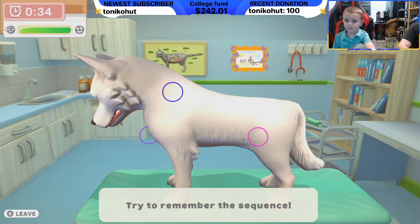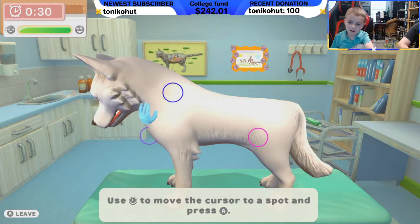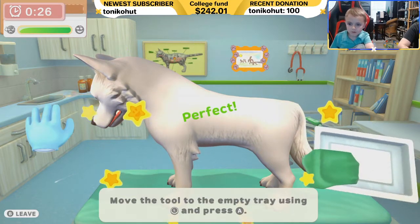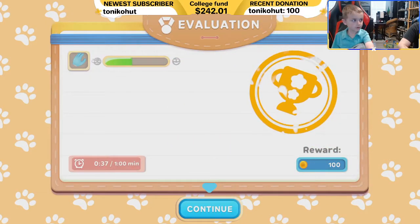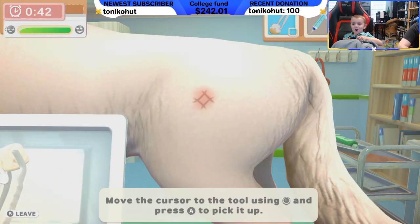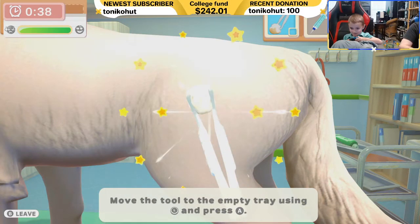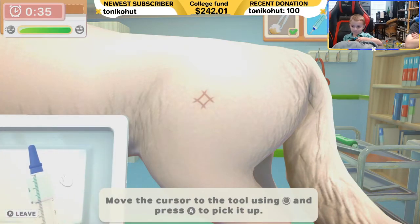Pink, purple, blue. Pink. Purple. Blue. Excuse me. Oh my goodness. All right, now we gotta give him a shot, and then he's all done. I am not gonna like this. No? Only if I do a perfect time.